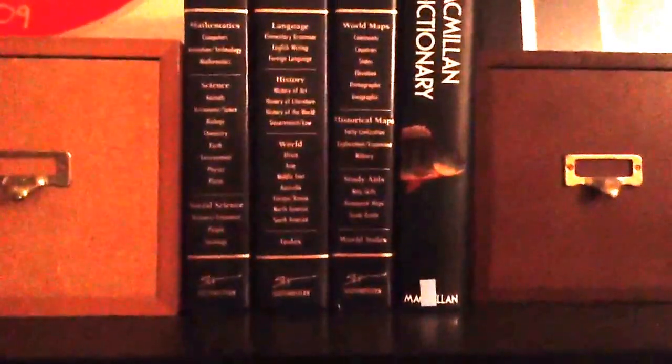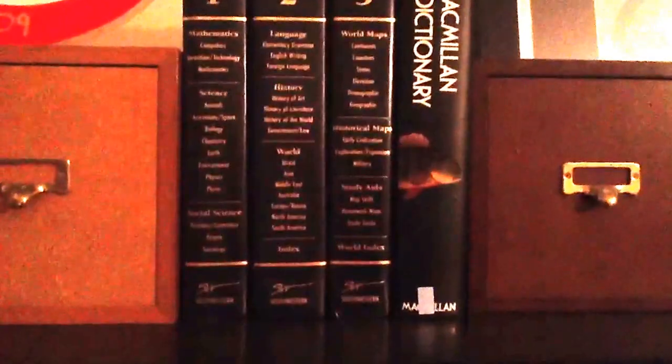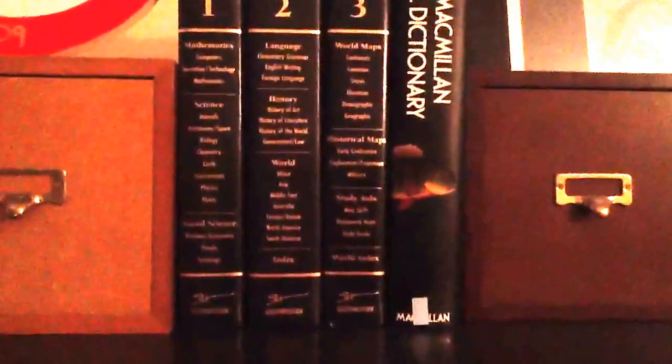I loaned out one and had to replace it because I didn't get it back, because it really helped that person go back through their math and get their math up to date. And then there's a visual dictionary for young kids or slow readers. Let me step back just to make sure I got everything. And that's pretty much my top shelf.